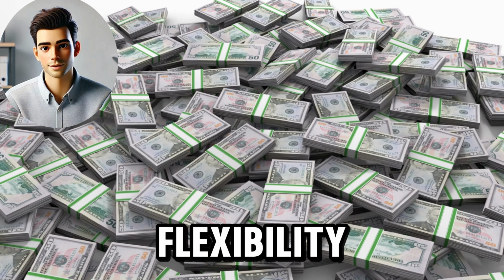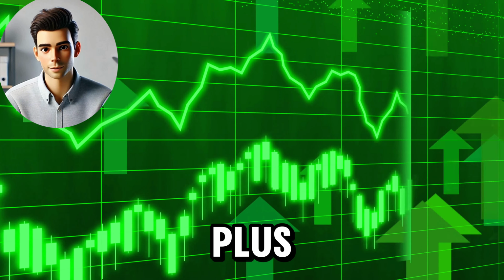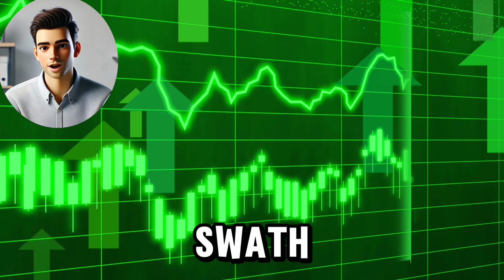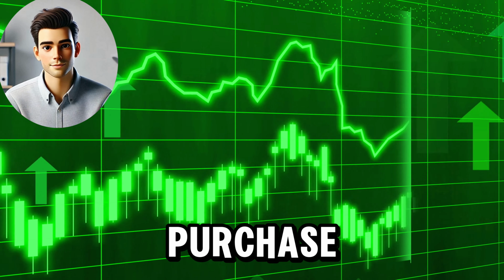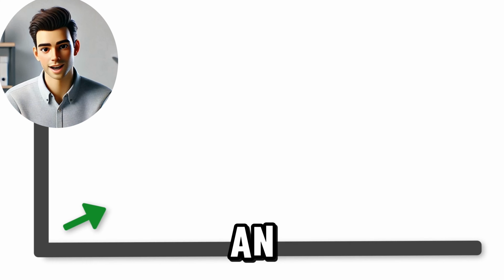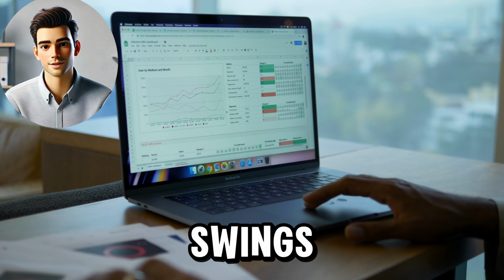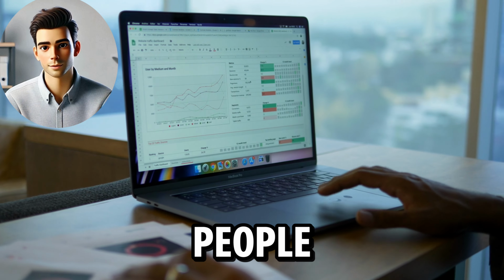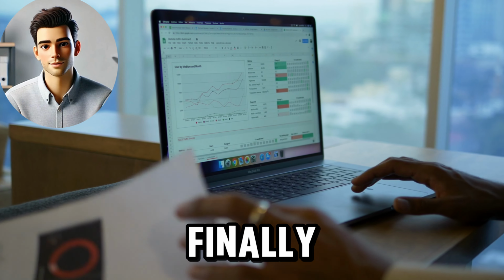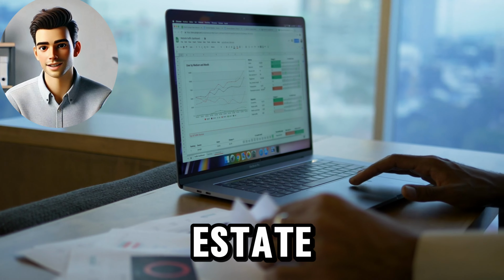They also offer the flexibility of trading throughout the day, which gives you more control over when you buy and sell. Plus, because ETFs track specific indexes like the S&P 500, you can invest in a broad swath of stocks or bonds with just one purchase. That being said, ETFs can still be risky depending on the assets they hold. For example, an ETF that tracks a volatile sector like technology or energy could be subject to big price swings. ETFs are a great option for people who want the diversification of mutual funds, but with more control over their trades and lower fees.